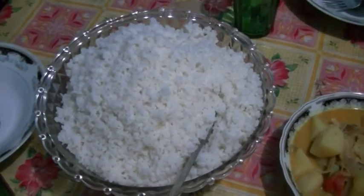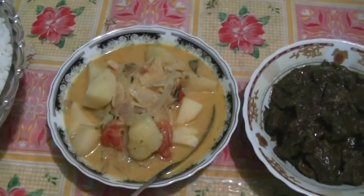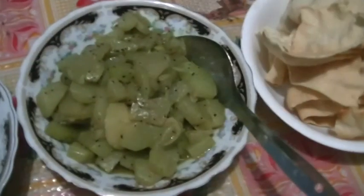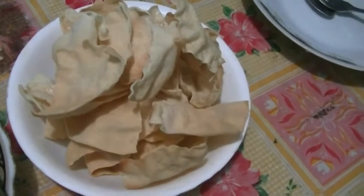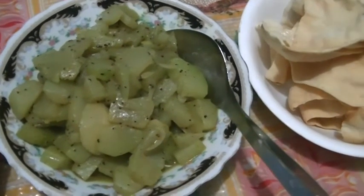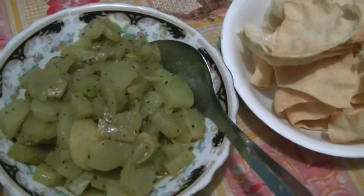Right, so we have rice, we have potato with tomato and onion, we have beef, we have cucumber and onion raita, and we think this one might be the chocho. Chocho and poppadoms. This one we think is a prickly, I don't know if it's like a snake gourd, I don't know.